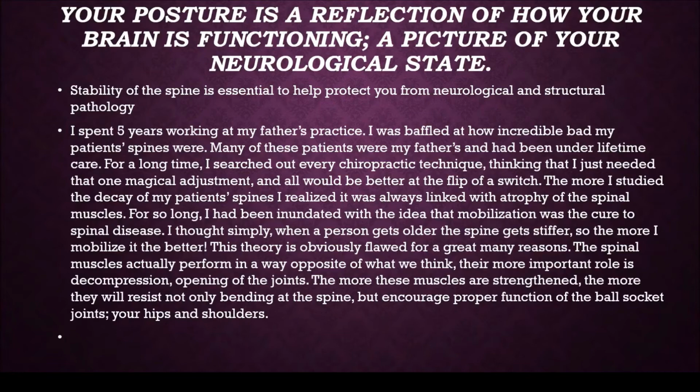Because a lot of times we can see other people's issues far more than we can reflect and see our own. That's a little deeper than the spine and the chiropractic. That goes into other levels. So many of these patients that I was seeing were my father's, and they had been under lifetime care. A lot of them were, mom brought me in right out of the womb, got me adjusted. And I've been coming every 2 weeks since.